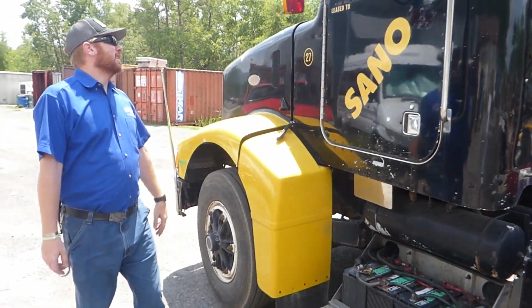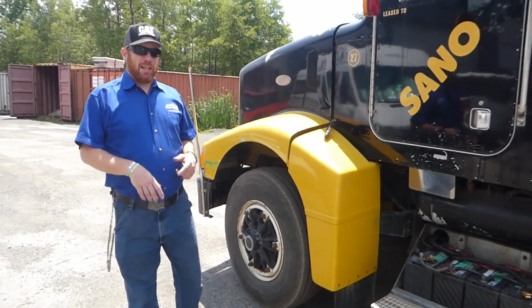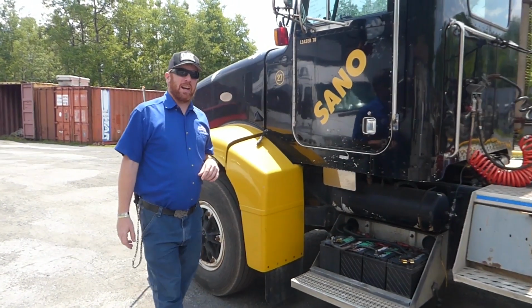So again, '96, older truck, no emissions on it. Easy to take care of, Cat underneath the hood.